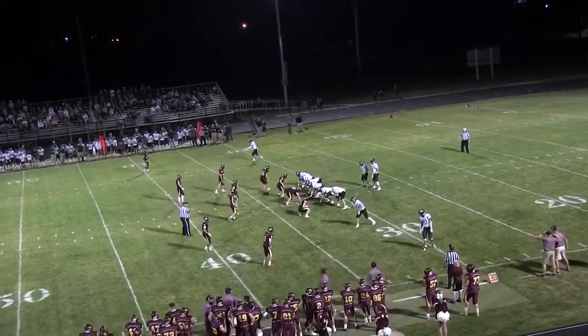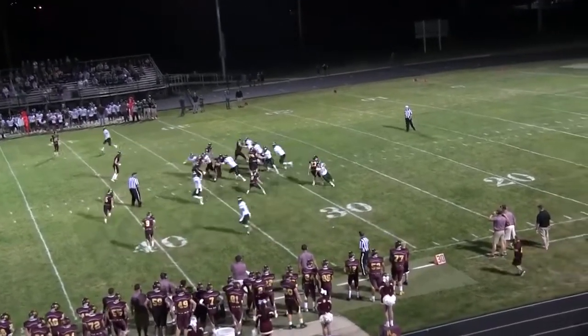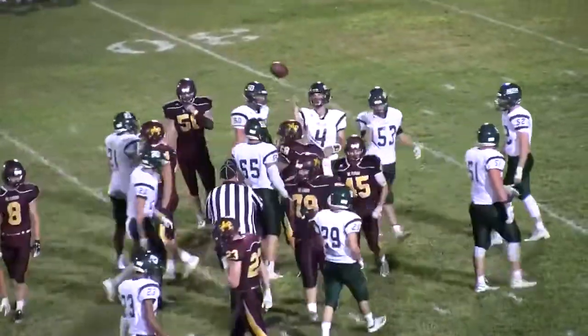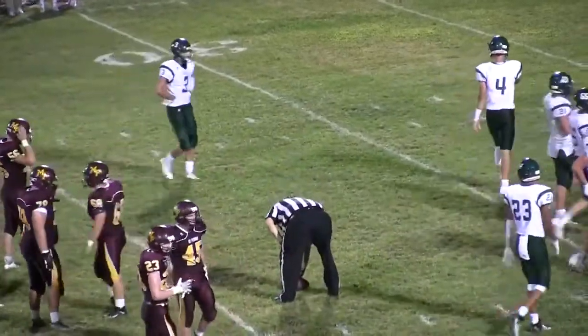Near hash for Mace, 2 receivers, tight near side. Nelson at tight end, right side of the formation. They'll fake it to Lee, and Mace takes a couple of big shots, and he'll take a 2-yard gain. Mace, the ball carrier. End of 3. PCM and West Marshall.